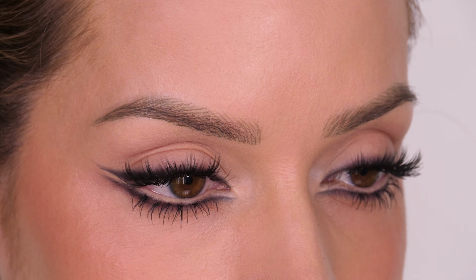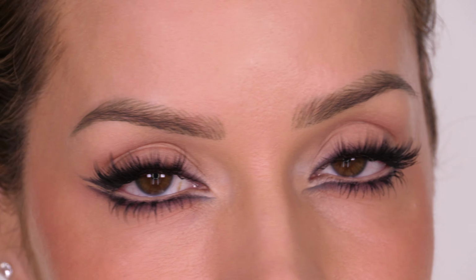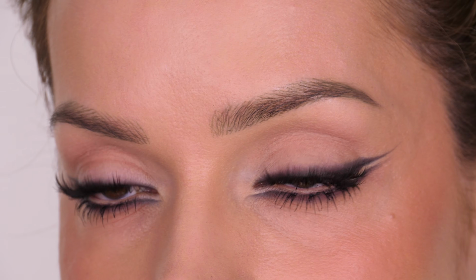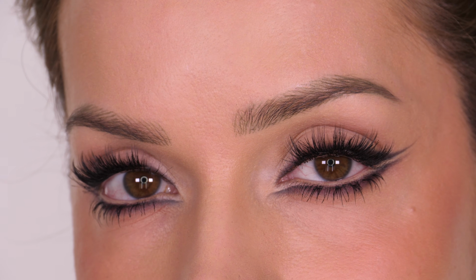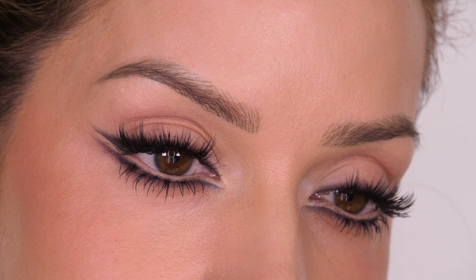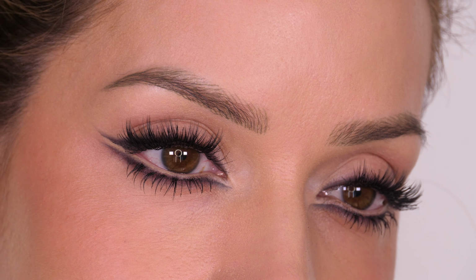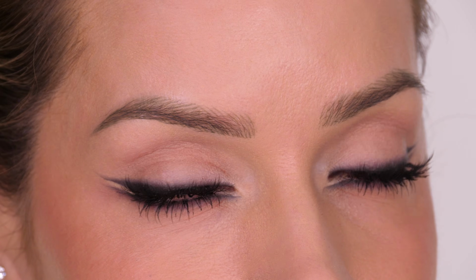How pretty is this result? I think this is so beautiful. Those tiny eyelashes on the lower lash line is so reminiscent of the 60s Twiggy look. But that extension of the cream liner and the double wing really gives the illusion of an almond shape and makes the eyes look so much bigger. So how did I do in creating the trending Turkish Delight makeup? I'm a little bit late to the party with this one, but I hope you still enjoyed it.